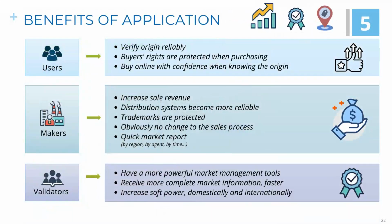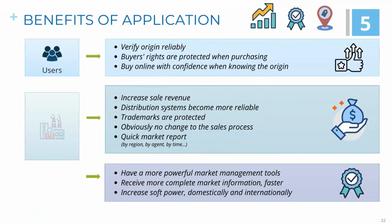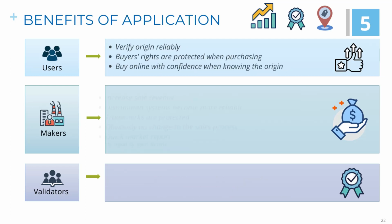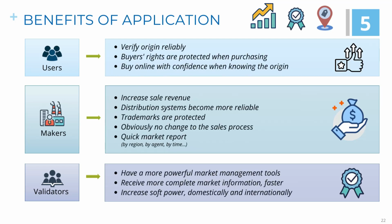Talk about the benefits of practical applications. We must also consider the benefits corresponding to those participating in the system. First of all, it must be said that all negative effects on users and makers mentioned in the initial problem statement will end. Instead, there is a strong positive trend, but with minimal changes in operating procedures.